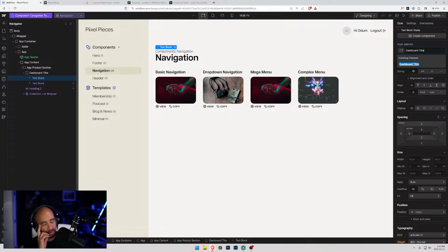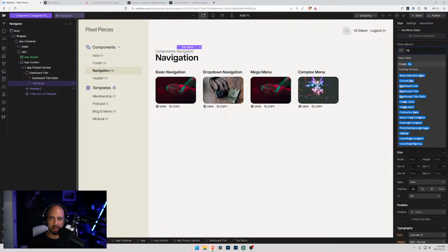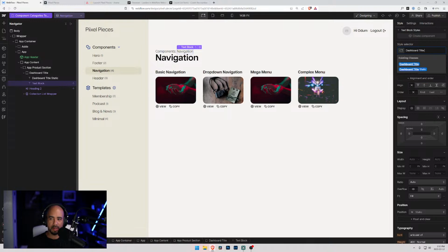Oh my goodness. What do I call this? It's not going to be what it is, but that's the static part of it, and this is the dynamic part. This is like the dashboard title, like name, or dashboard title category. Maybe then dashboard title type. Okay.